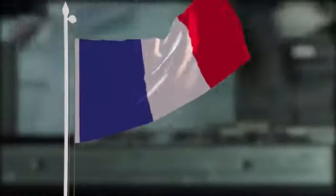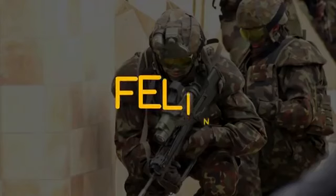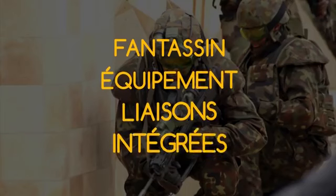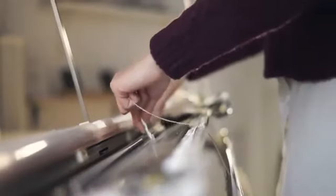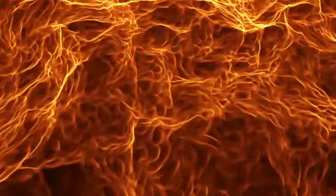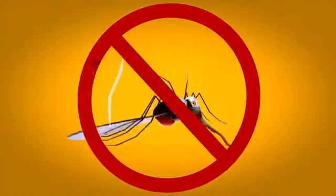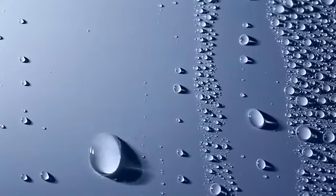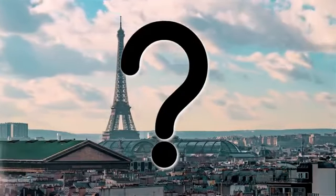The French program of the future war suit development has its own specialties. It's called FELIN, or Fantassin Equipment et Liaisons Intégrées. Nailed it. It also uses textile instead of super modern nanotechnologies. But this fabric is extremely unusual. It's refractory, water-resistant, blood-sucking insect repellent, and breathable. It drains water and even disguises the soldier in an infrared spectrum. Does it seem that the French are ready for anything?